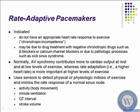Then you have rate adaptive pacemakers, which I'm not going to go into a lot of detail on. I just want to give you an idea. But these things are not just simple. These are specialized pacemakers that will sense either temperature changes in the body. Some of them will sense the muscle movements in the pectoralis to basically indicate basal metabolic rate, and increase the pacemaker rate, thinking that it's exercising.